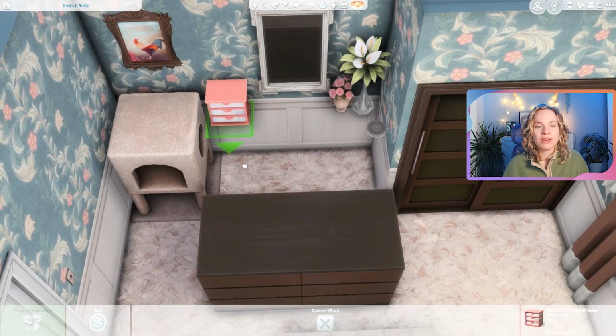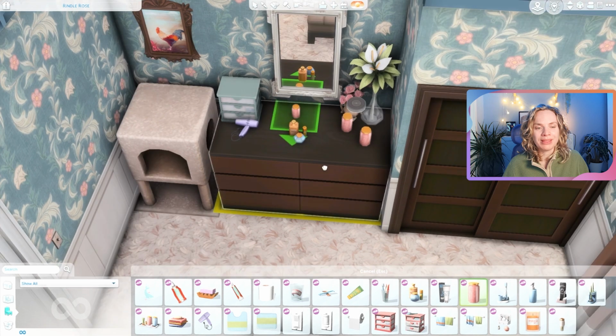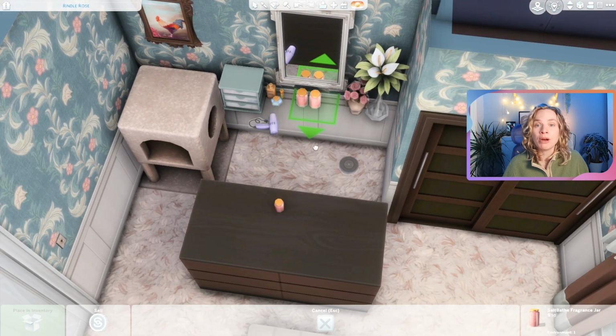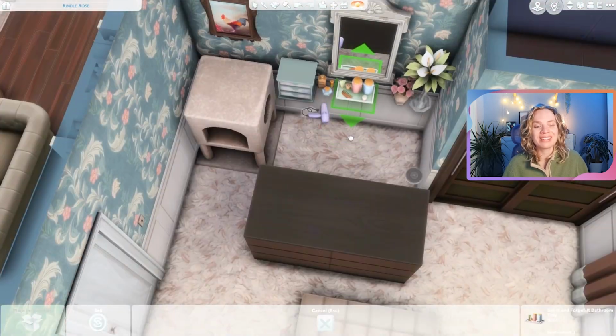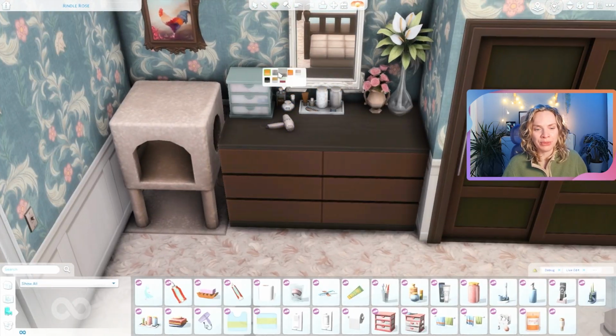I am still not over the bathroom clutter kit. I love it so much. I use it everywhere I possibly can. Everywhere it somewhat at least makes sense, I will use it.